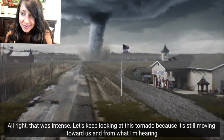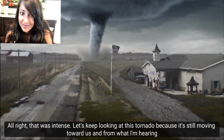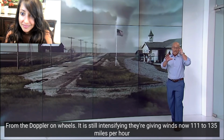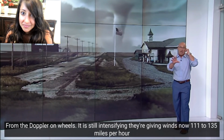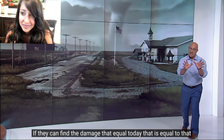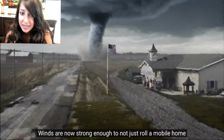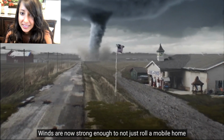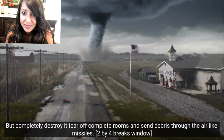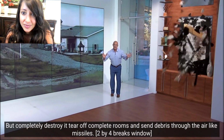Let's keep looking at this tornado because it's still moving toward us. And from what I'm hearing from the Doppler on wheels, it is still intensifying. They're getting winds now 111 to 135 miles per hour. So this is likely an EF2, if they can find the damage that equals that. How are they going to top winds strong enough to not just roll power lines, but completely destroy them? Tear off complete roofs and send debris through the air like missiles.